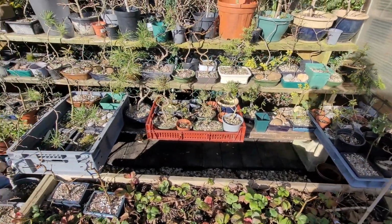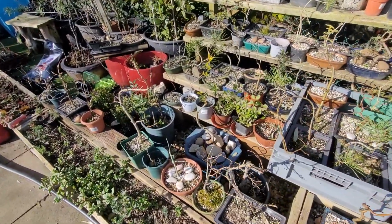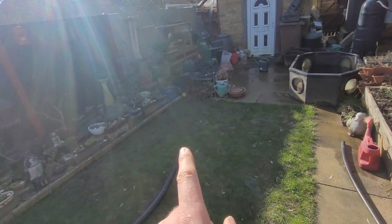Not that you guys care too much about bonsais, but I've been down the allotment a lot lately and done some swapsies. Yeah, they're all starting to come alive. I've taken a few of the bigger ones down there. That's my English elm. That's been repotted into a big pot from a little pot, and I'm doing a root over rock.